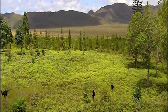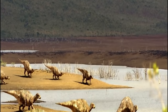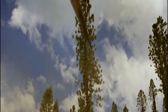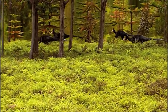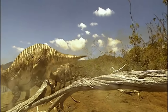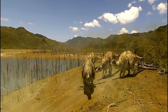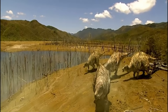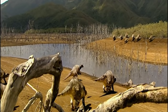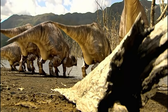Once the raptors, armed with their deadly sickle claws, had discovered their prey, the cumbersome iguanodons had little chance of escape. Predators, both present day and prehistoric, an open waterhole is the perfect spot for an attack.